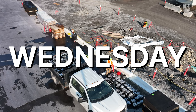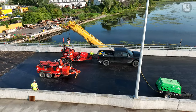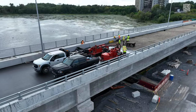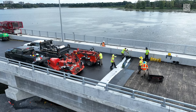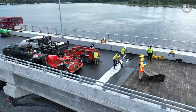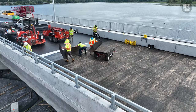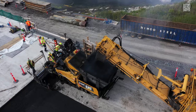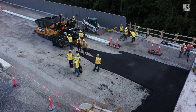Wednesday saw the team from Black Rose Waterproofing return to work on the main spans. By late afternoon, they had clearly made significant progress. Over on the east end, Coco Paving arrived to lay asphalt in the gap that had existed between Lower Gore Road and the east abutment.